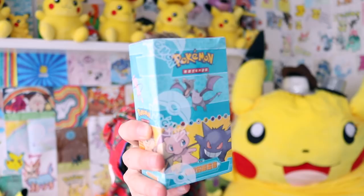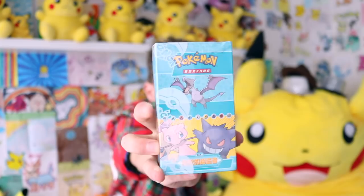Got Mew, Gengar, Aerodactyl, this official Pokemon seal. This isn't even fake, guys, this is real. They don't make too many Chinese boosters, so that's legit to get from the EX days too. That is just nuts. Anyway, thank you so much for the sealed EX Chinese booster box. I'm gonna open that in a separate video, but Ketakid, I appreciate it. More videos to come, but let's add it to the sealed Pokemon pile.